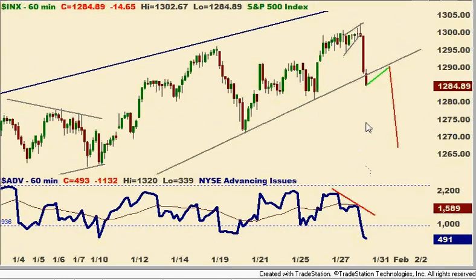Again, this chart is dated. We've gone lower than this already. We're currently on the futures down around 1276. That said, this is just a generalized idea of what to expect, and some kind of bounce back perhaps to this trend line, maybe back to 1290 on the S&P, 1295, 1285. Hard to say at this point. I'm not even sure we've bottomed in this particular pulse down.